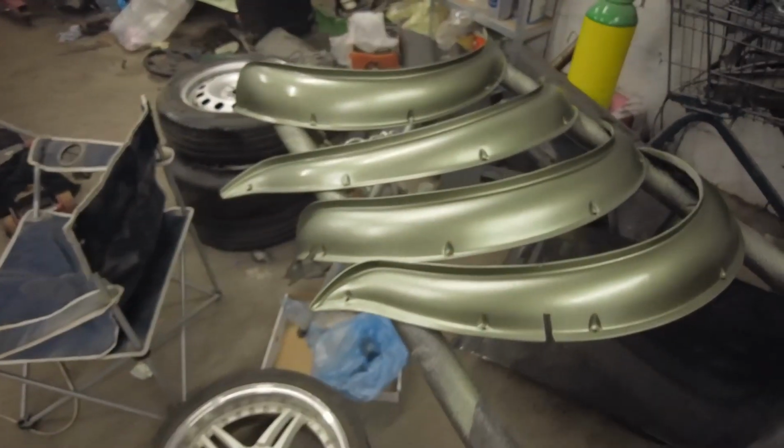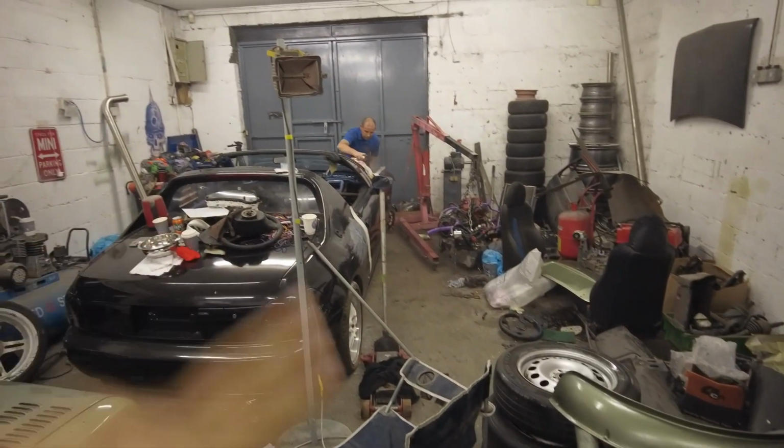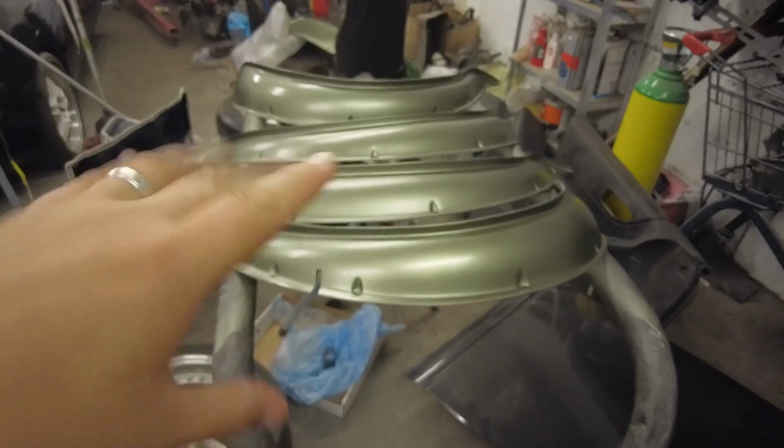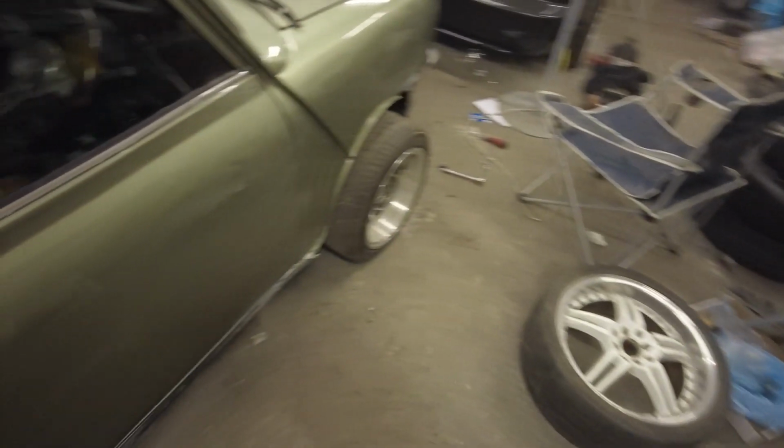Just one quick coat of lacquer on the arches there now. Aaron's after blasting over to his engine bay. He's going to do a quick coat on that as well, and then do another coat, a heavier coat on that, and that'll be them done fine, ready for fitting on the car Wednesday.